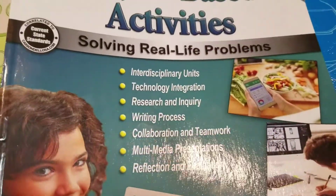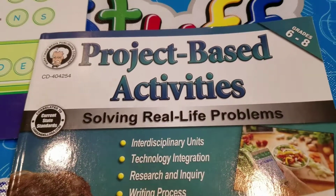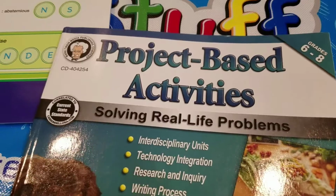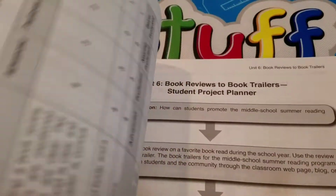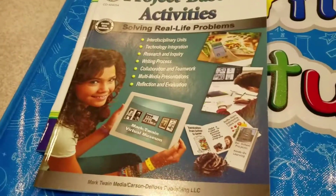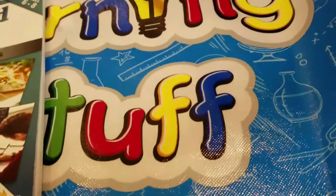Project-based activities solving real-life problems. So I got this. Now I have another one, but it's a slightly different version. So it's going to supplement our project-based activities. We use epics, and we do have a timeline and a curriculum, but this gives extra practice during downtime, like if the student groups are moving slowly or struggling, to have something like this planned out in advance and ready to go to really help them formulate and solidify their ideas.